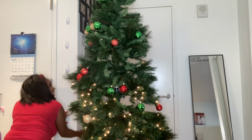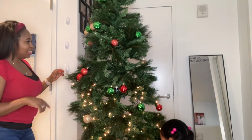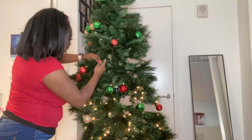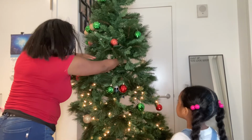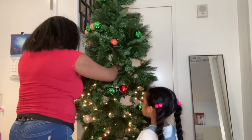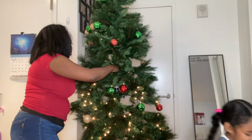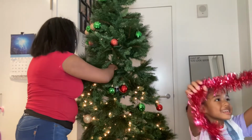One, two, three. Yay! Wow, look at that! Oh, so the bottom lights are plugged in. They're working. The top one, the plug is there, but I don't understand why it's not on. Oh, there's another plug there. Hold on, let me try and find it. I got another one.